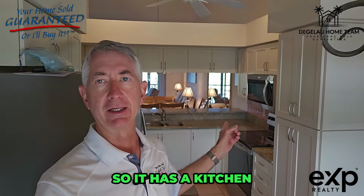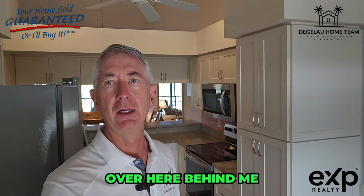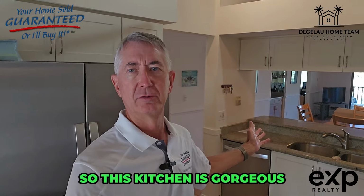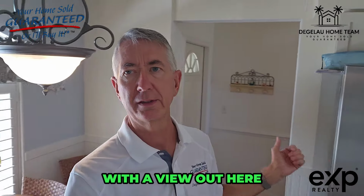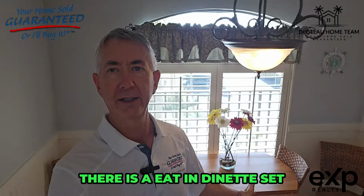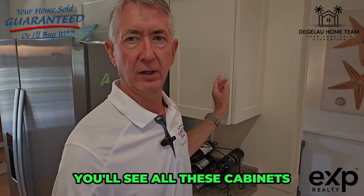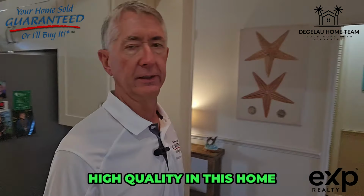So it has a kitchen with shaker cabinets. You'll see a pantry over here behind me. New appliances that were put in a short time ago, and countertops that are granite. So this kitchen is gorgeous with a view out here. You'll see there is an eat-in dinette set with this kitchen. So we'll take a look at some of the other parts. See all these cabinets are really nice cabinets, high quality in this home.